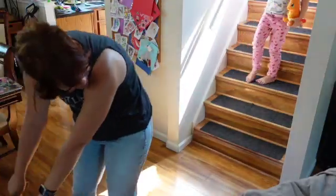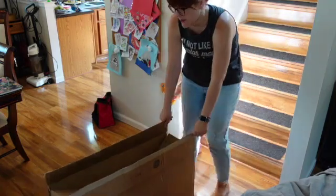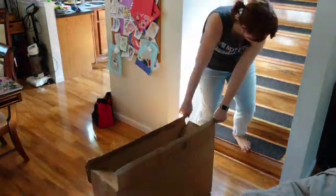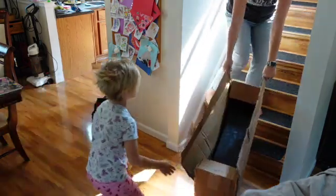The first thing I needed to do was get the shelving unit I'd purchased off of Amazon up the stairs. Thank goodness I had my right-hand woman, Winnie Mae, to help me get it up there.